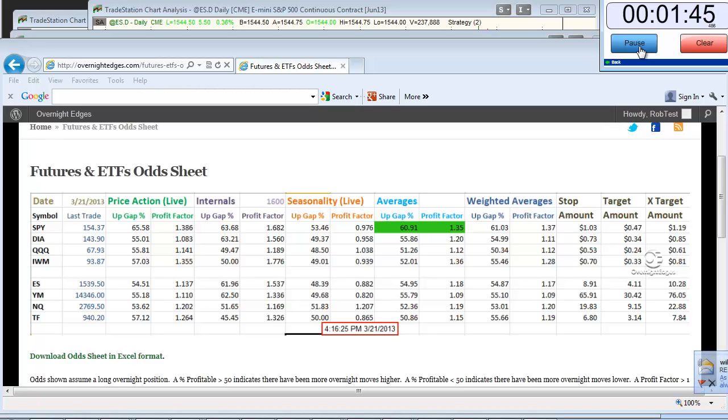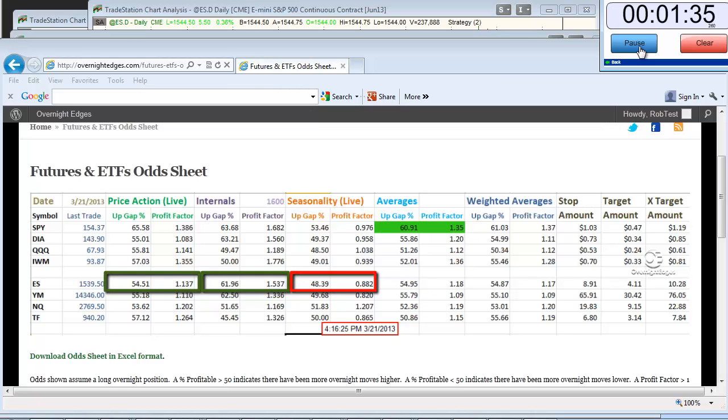We had some bullish indications here. SPY met the minimum criteria. ES was very close, and so was Diamonds and YM. As you can see, price action and internals were bullish. It was seasonality that acted like the wet mop on Thursday. There were no edge finder studies that appear for me to take into account.